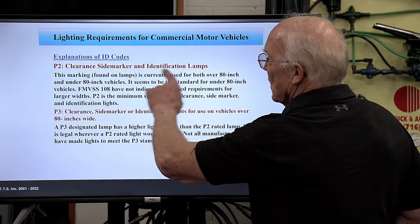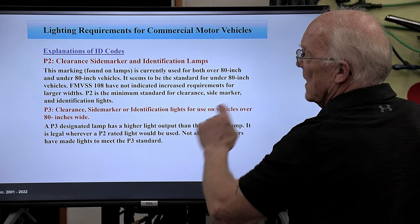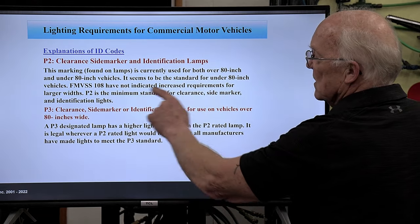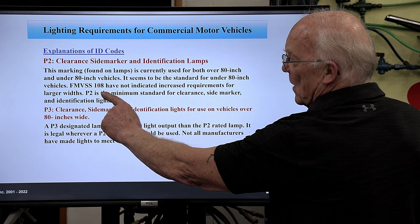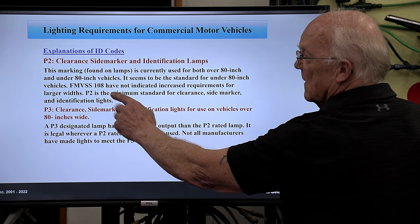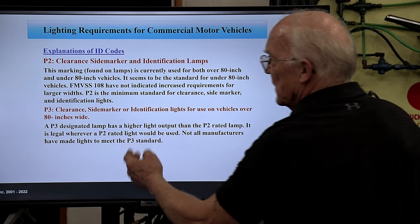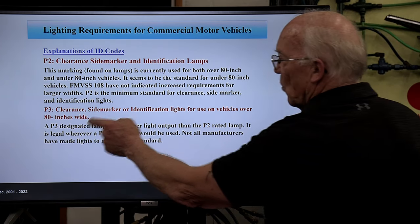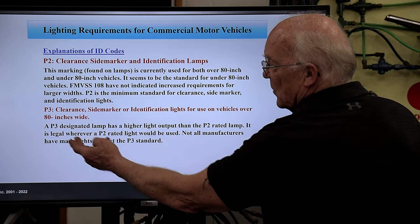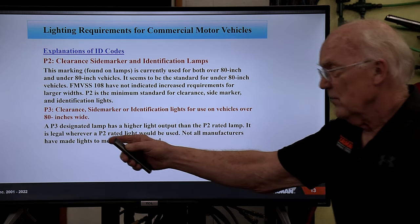These are ID codes that most guys in our industry don't even realize exist. P2: clearance, side marker, ID lamp. This marking found on lamps is currently used for both over 80 inch and under 80 inch vehicles. It seems to be the standard for under 80 inch. Again, I mentioned Federal Motor Vehicle Safety Standard 108. They have not indicated an increased requirement for larger width P2. P3: clearance, side marker, identification lights for use on vehicles over 80 inches wide. A P3 designated lamp has a higher light output, okay, and there it is.